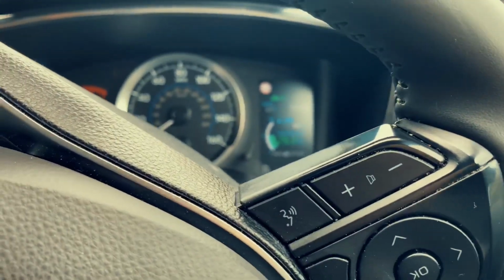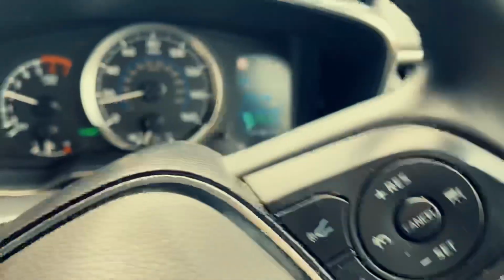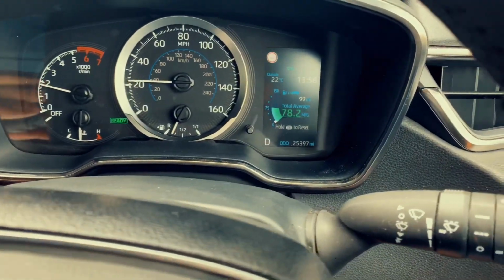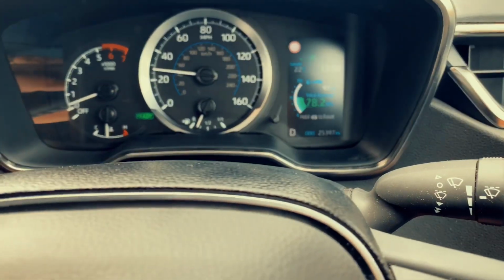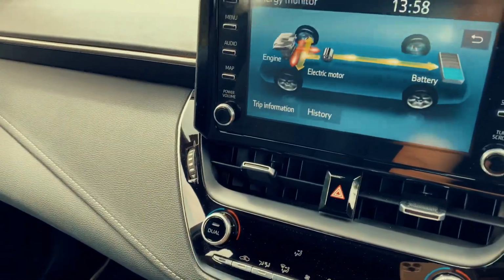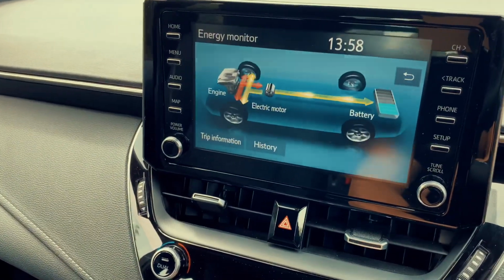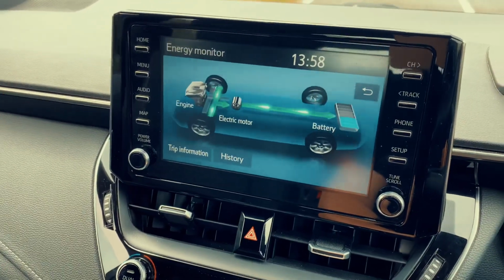So let's get on the road. I'm at the moment on sport mode. So in sport mode, it takes a lot more fuel, and this is how it looks. So it's charging the battery. When I lift, it goes to the electric motor. Okay.